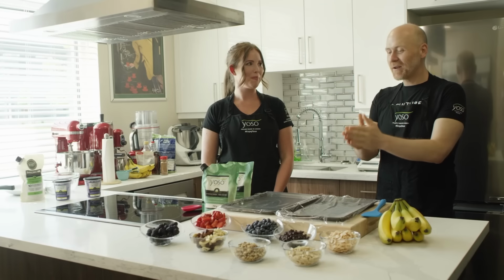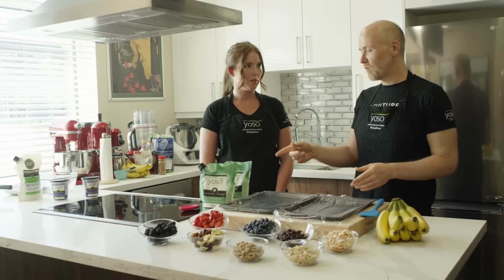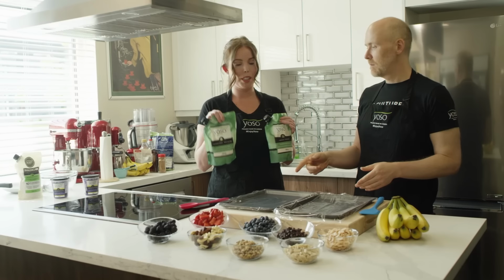This is comfort food at its best, and even better, I made this in 25 minutes. What are we gonna do? We're gonna make some frozen yogurt bark. I'm so excited. So you have got 2 different yogurts here for us to try. We have our coconut vanilla and then our unsweetened coconut. And I thought we can mix them both together.